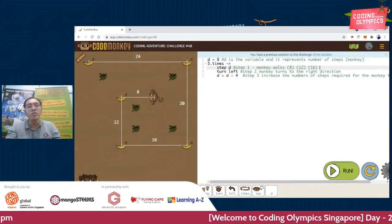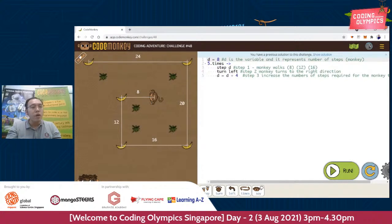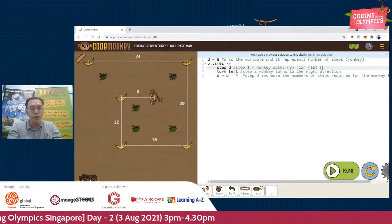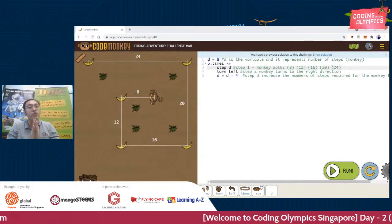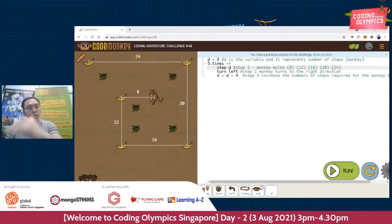And where do we start? This D is equals to 8. So it is the first start of the monkey to the first banana. So that is the first step. So 8, 12, 16, you will do 20 and then 24. So that is the trick to challenge 48, students. There's a trick to challenge 48. You just need to add in a formula. D equals to D plus 4.